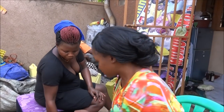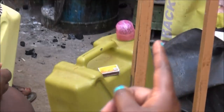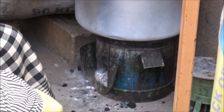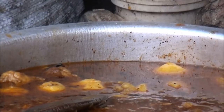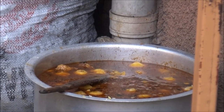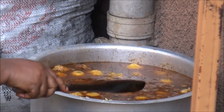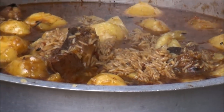So what's cooking in the big pot over there then? There is Irish meat. Irish potatoes, yeah. Irish potatoes, meat and rice. Pilau rice. Yeah, the rice is in there as well.